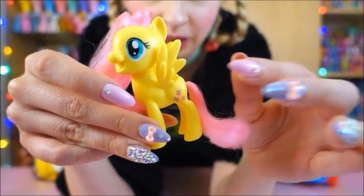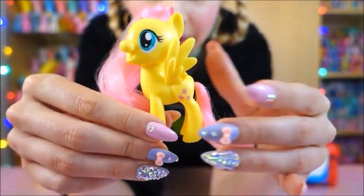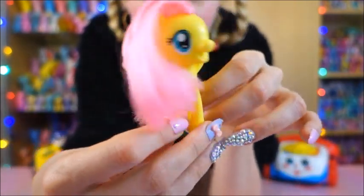It's quite cute. In particular, I have nothing against these reboot poses for the G4 ponies. Just the quality went down completely. Nice to have this Fluttershy.